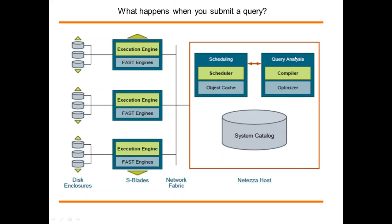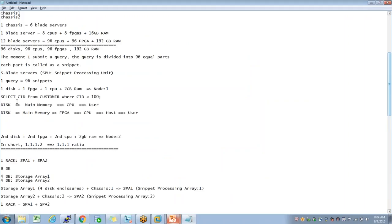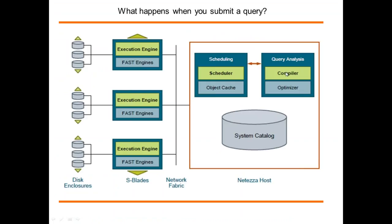The optimizer is the heart of our entire database system. Please note that all these components are at the host. Let's scroll up a little. Here we are. The moment I submit a query, we first hit the host. What is the major component that we hit in the host? Compiler. The query is compiled. Then the query is given to the optimizer. Now the optimizer divides the query into smaller snippets. Each snippet is given to a scheduler. Now the scheduler is responsible for scheduling it based upon the priority.